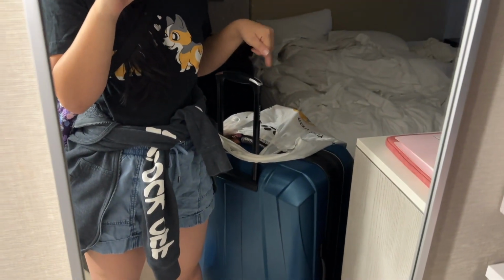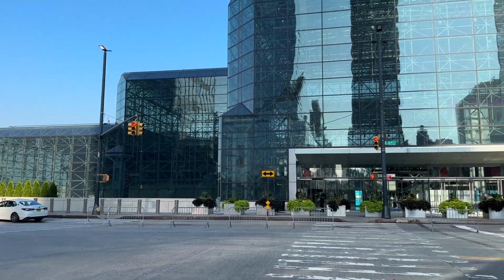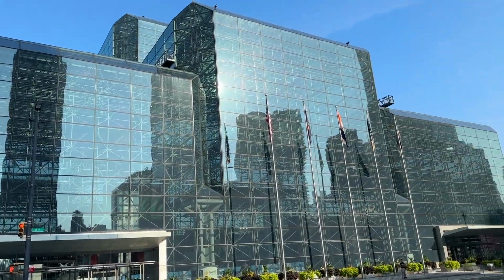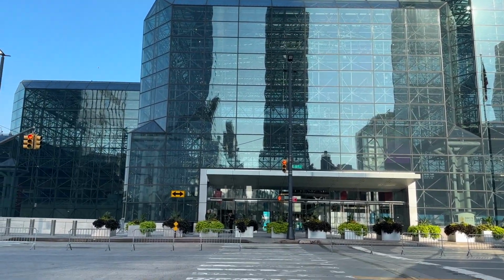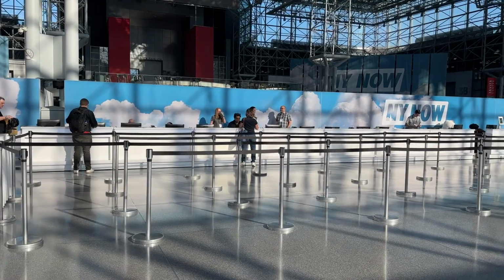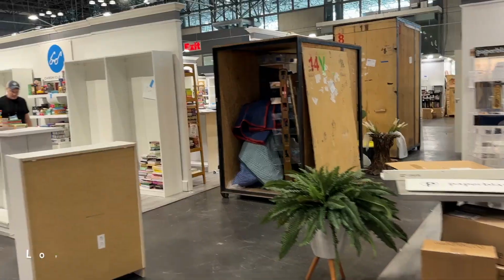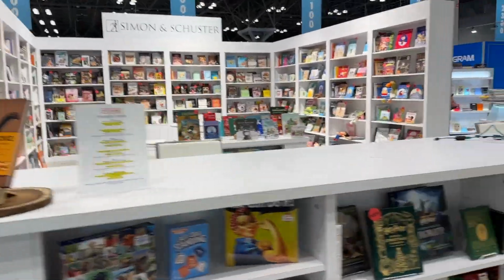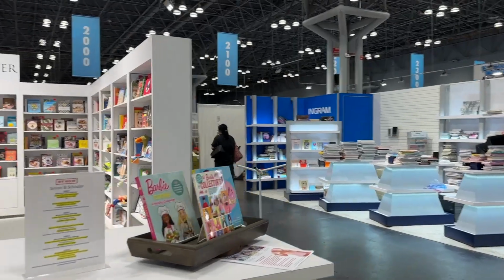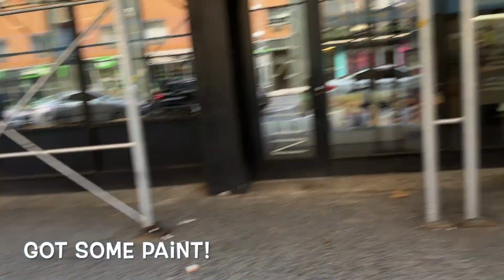Saturday morning setup day, so we're heading, well, basically walking to the Javits Center today. All right, just now have to get my badge. Lots of building going on. Got some paint.